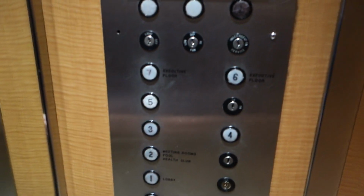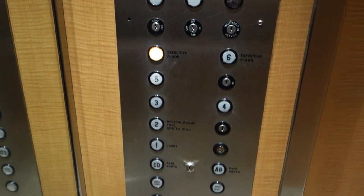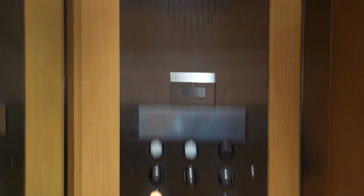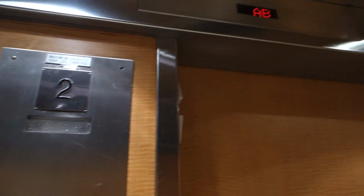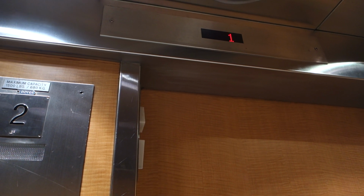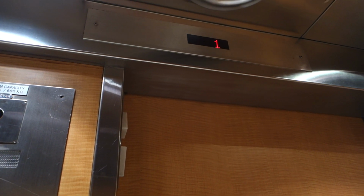Alright, here's a cab view. They're pretty tiny elevators. I think they used to be Otis or Turnbull, but Dover or Turnbull, they modded these in the 80s or 90s, so yeah. Here we go. I think they're just Dover. So probably late 80s, early 90s, I'd guess.